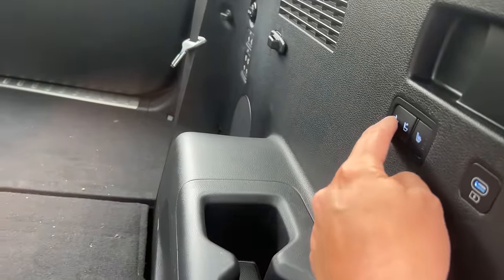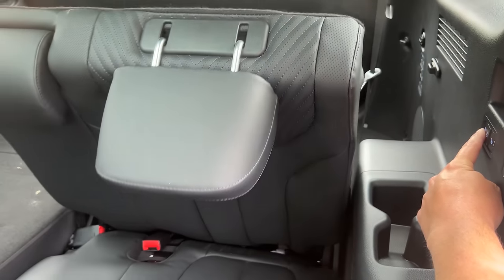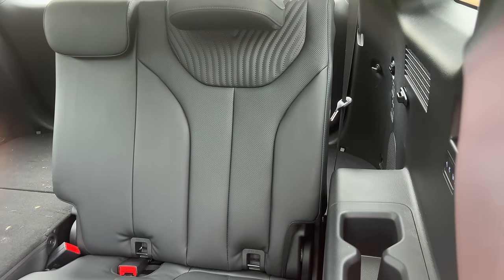You don't have to go around to the back of the car and fold it back up. Instead, this button on the side, you push that, and then the seat automatically raises itself back up to become a seat again. And of course, you can also lower it from here as well, which adds some nice convenience.